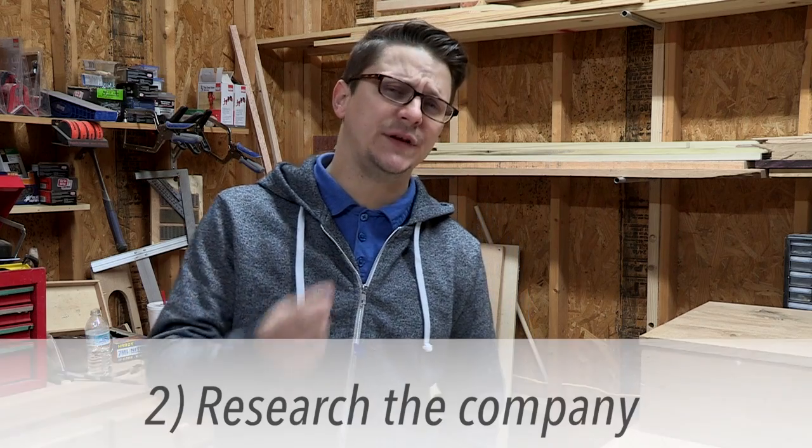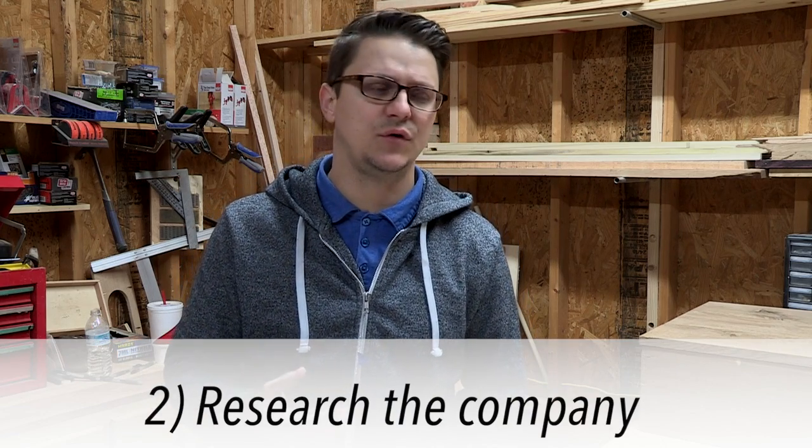Number 2, research the company. So you've identified the company you're wanting to target. You've done a bunch of research and you figured out, okay, I'm building this cabinet. I need plywood. I need drawer slides. I need screws. I need whatever else, the consumables for this project. Now I need to figure out who are the top companies and the manufacturers of these products, and then I need to start doing some research.